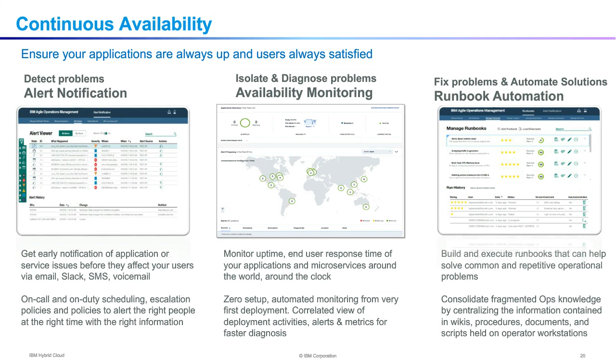And then also making use of IBM's runbook automation as one of the key tools within your DevOps tool chain to be able to build, manage, execute runbooks for common problems in the operational environment, as well as being able to have them so that they are run when there is an alert or an event that is occurring in the APM environment as well.